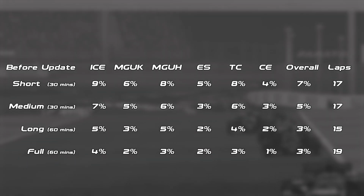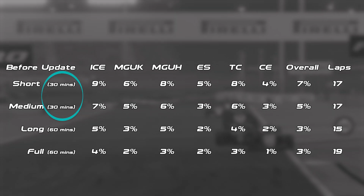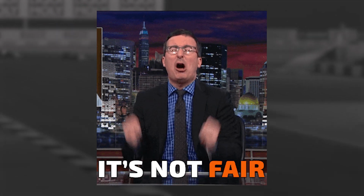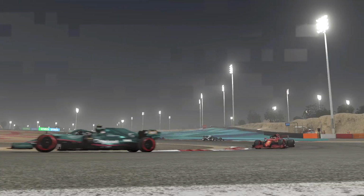On top of that, both the short and medium length race distances only get 30 minutes of quick practice, whereas the long and full length get 60 minutes of quick practice. So immediately to me, this doesn't seem very fair. But it wasn't just in quick practice that has this level of wear.